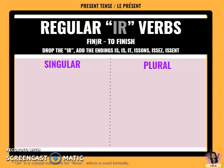So what we're going to do to conjugate this is we're going to take that IR, drop it, get rid of it, and add the endings IS, IT, ISSONS, ISSEZ, and ISSENT. So if we take a look at it here, we have je, our pronoun, with finir. And of course, it's the IR verb. So now we're going to get rid of the IR and replace it. So it becomes IS. Therefore, we have je finis. And that translates to I finish.